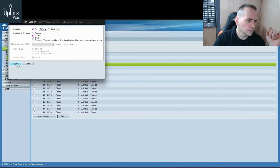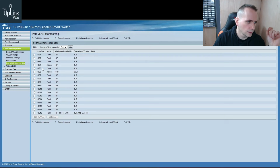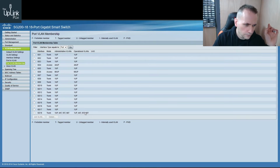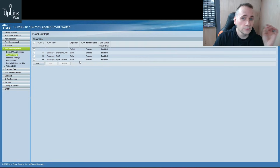So I'll put that on access. And then we're going to go to port VLAN memberships, and we're going to join port 4 to... we need to take that out first, then in there. Right, VLAN 44 is on the trunk, it's on the access port, it's defined as a VLAN. So in theory, that should be passing that off across to the ADVA.